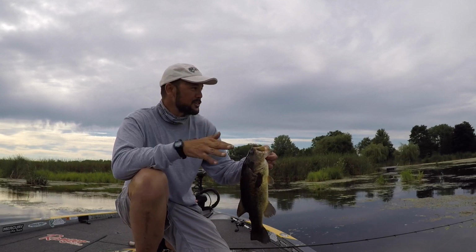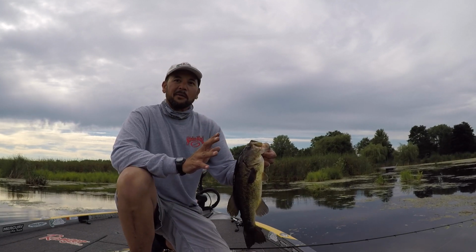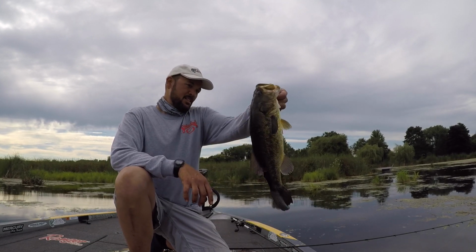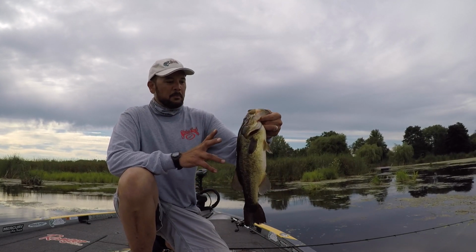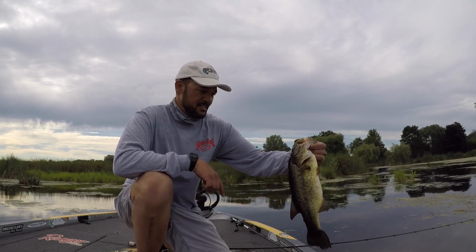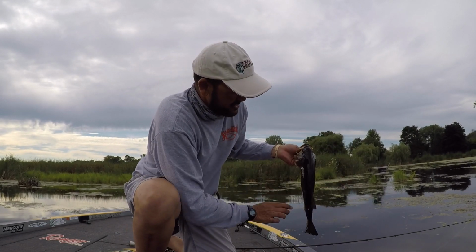These fish live under the slop. These might not be the biggest bass in the lake, and they may not be the tournament winners on a lake, but these are fish that live in the heat of the summer. They live under that slop. That's why they get so dark. Look at that. It's almost black.